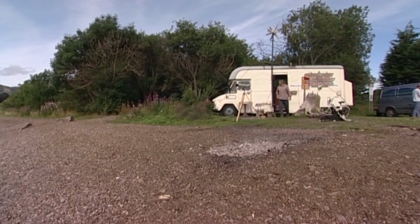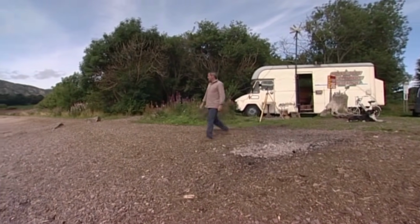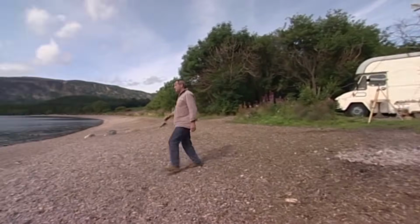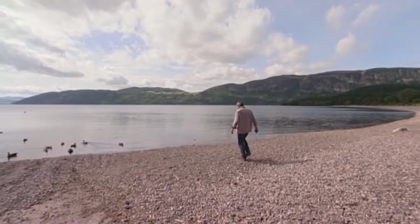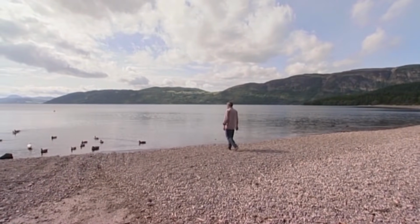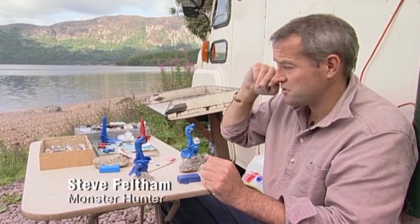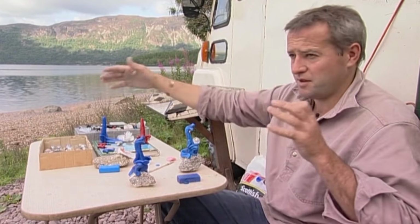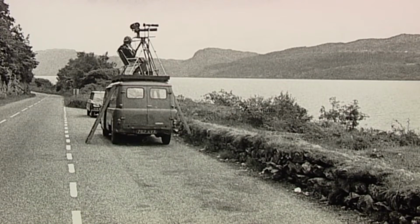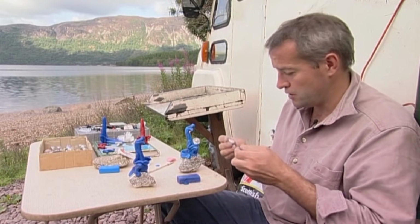One man who is still waiting for a glimpse of the creature is Steve Feltham. Since the age of 7, Steve had a schoolboy obsession with the mystery of the monster of Loch Ness. His school holidays would be spent watching and waiting. At that time, there was a big expedition along just beyond Urquhart Castle. And as a 7-year-old kid, you see these characters with this big platform that they had with this camera with a lens on it. The lens must have been about 3 foot long. And I was just hooked on it just at that point.